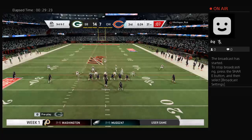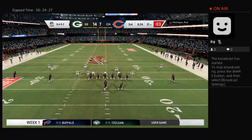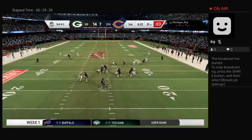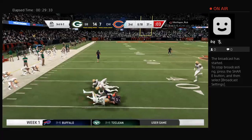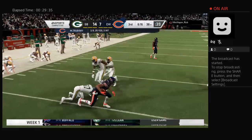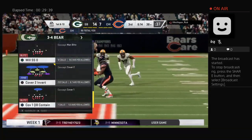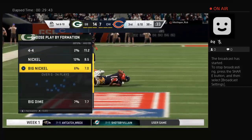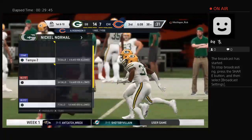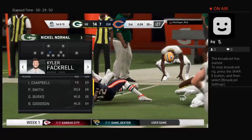After the incompletion, here now, 3rd and 2. Out of the gun, Trubisky, and Robinson with a big catch. And he's going to have the first down at about the 38. First catch of the new season for him, and he picks up the first. This has to go down as one of the simpler routes in the playbook, but oh so effective. Nice completion there. Keeps the sticks moving.